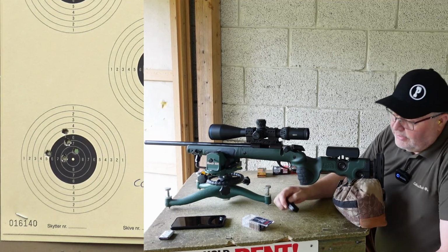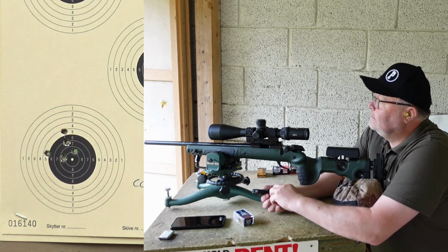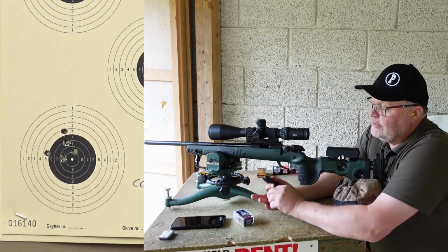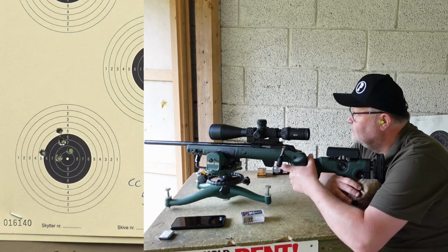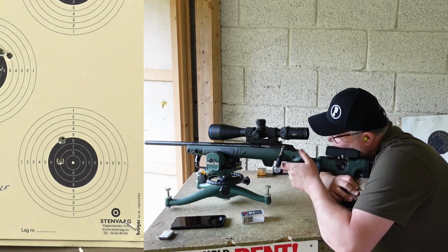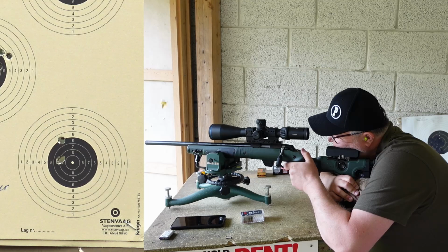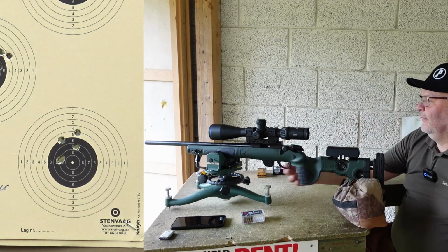Yeah. Well, it's good enough for small game hunting up to 50, 60, and maybe even 70 yards, but it's not a tack driver, I can tell you that. Well, it doesn't claim to be either, so fair should be fair. It doesn't claim to be a target cartridge. It is for hunting. Let's try another group. Yeah, it's better than the old Stinger.